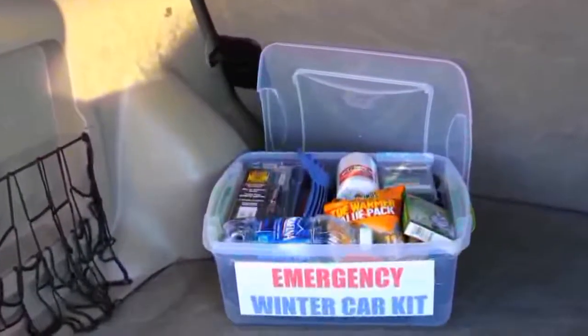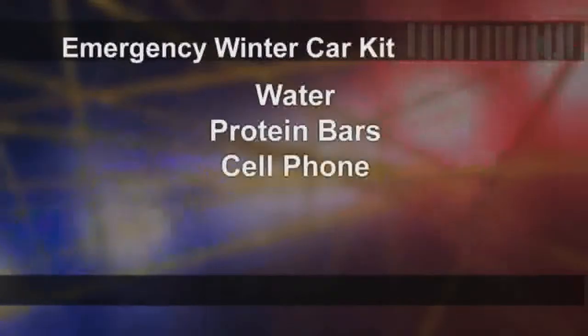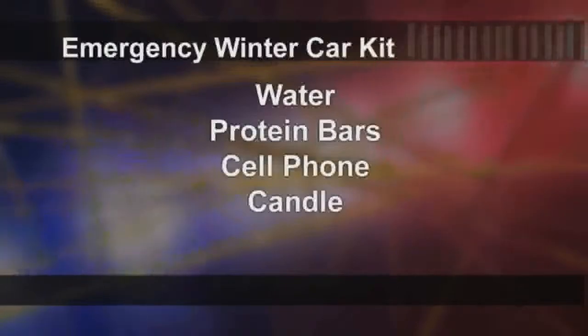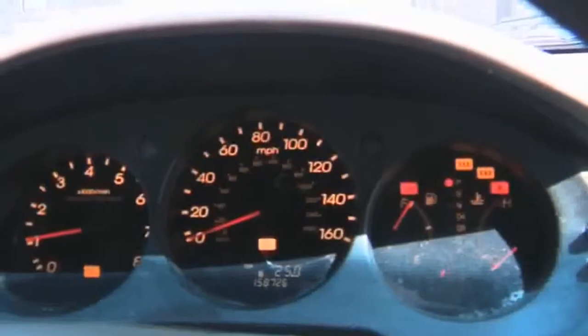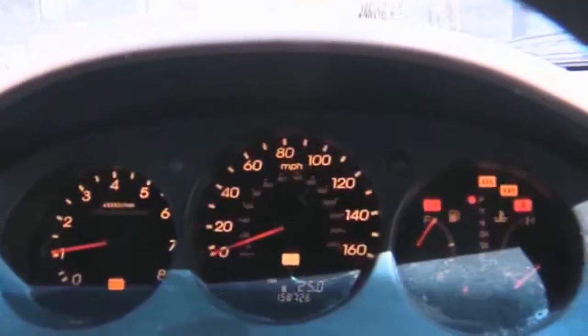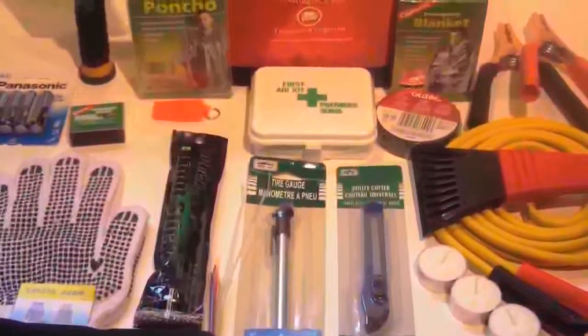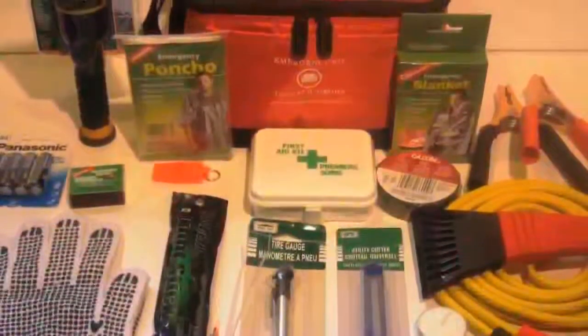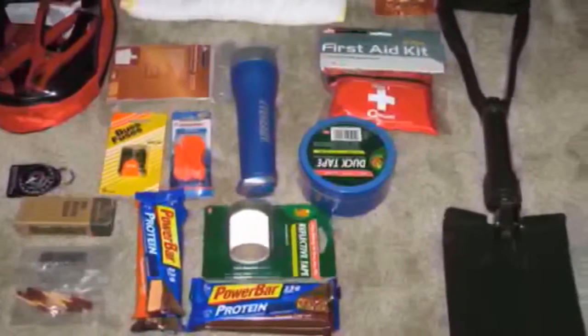But you should have an emergency kit packed as well. You should have some water in there. You should have some kind of protein bars in there if you're going to be there for a while. Obviously, a cell phone, a candle. A candle is a good thing with some matches because just one candle can produce a lot of heat in that vehicle. If you're stranded for an extended period of time, you should run your car for about 10 minutes at a time with the heater on and then turn it back off. And if you have some flares, glow sticks, a flashlight, anything you can signal for help, but stay in your vehicle as long as you can because that's at least going to keep you out of the elements as long as possible.